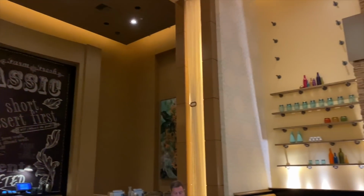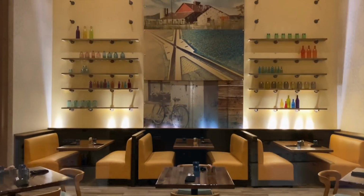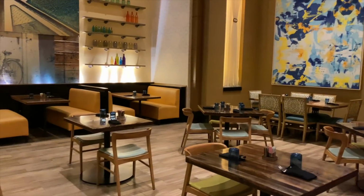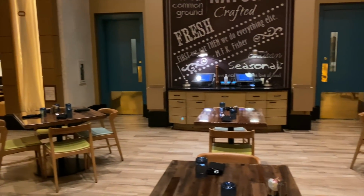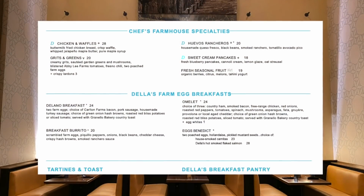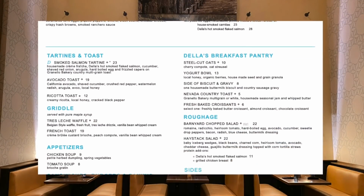The decor inside Della's blends natural and industrial materials, plus a really attractive collection of farmhouse kitchen glassware and art. And the overall result is a really comfortable, homey space. The restaurant seats 140 guests and is open Thursday through Monday for breakfast and lunch. The menu is an elegant combination of classic breakfast and lunch specialties featuring locally sourced ingredients.